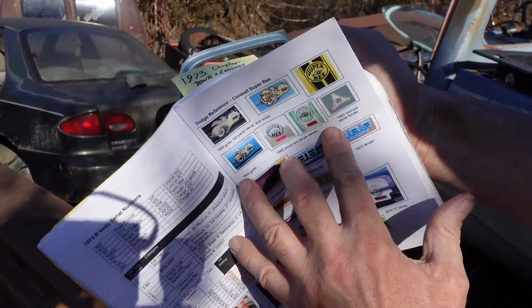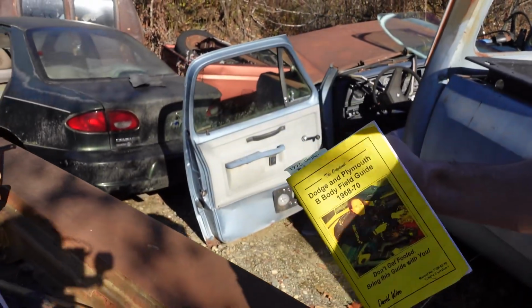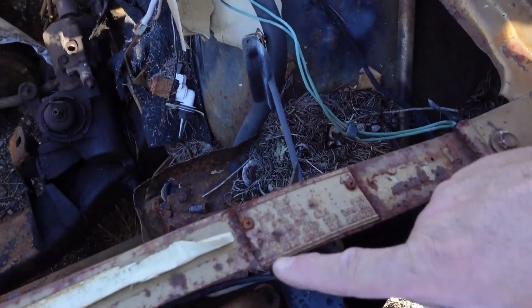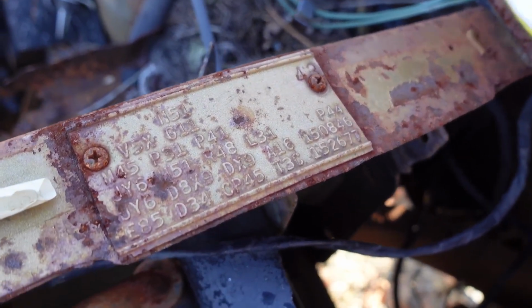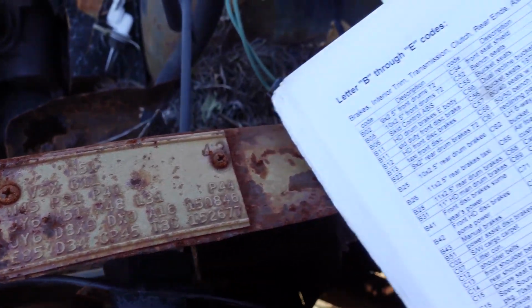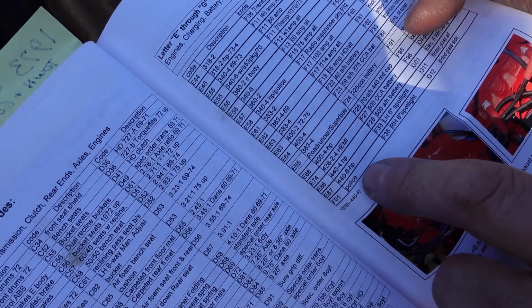Information on colors for engines, paints, fonts. But on this one here, let's take a look at the trim tag and decode it using Dave's book. Now, we see right here E85. We go to the E page, and that tells us, yeah, that's the 440. Of course, it doesn't show right here, but E85 is the 440 engine.